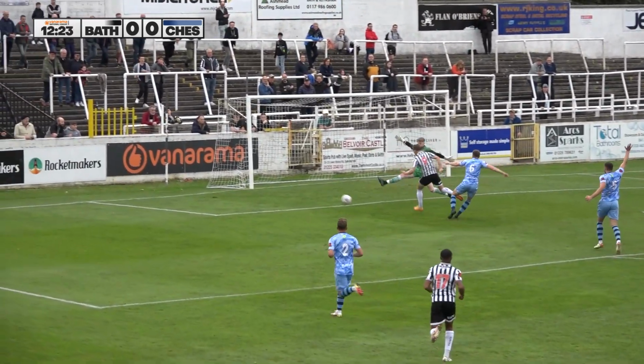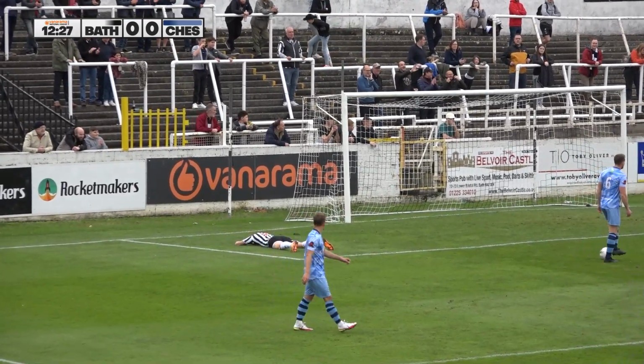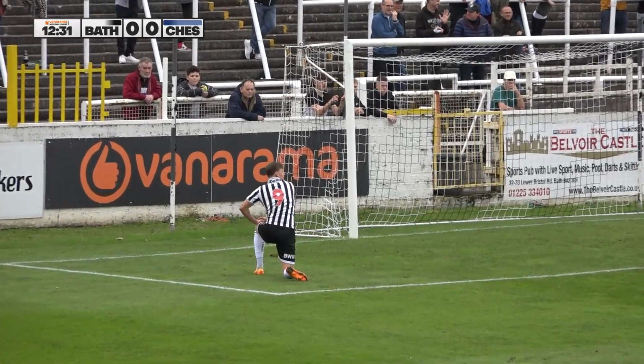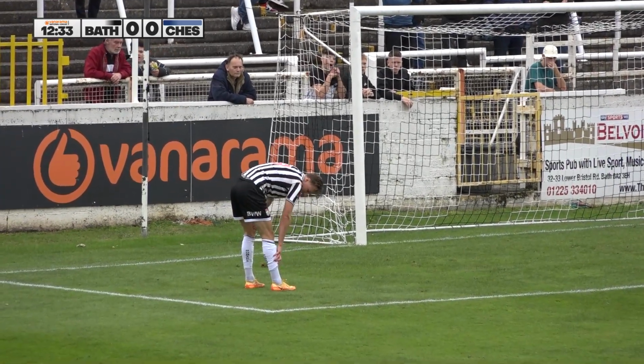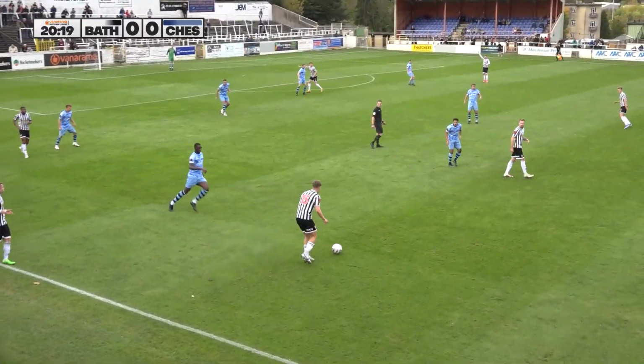Lines with a long ball forward. Cook brings it down in the area, puts it past the keeper and puts it wide of the post. A big chance for Cody Cook. The Cheshunt defenders look across at the linesman. The flag didn't go up, and the form he's in, the Bath City number 9, you expected the net to bulge. Parcell gets on with it quickly to Spokes.